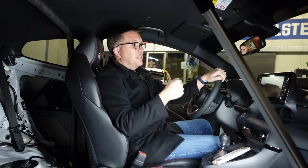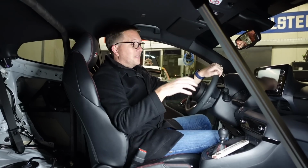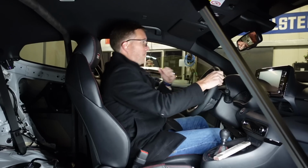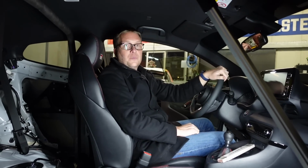And it also scares me because these cars still have to be road legal. That means that I have to expect that somebody from Apex, a customer, somebody's going to drive this car and not have a helmet on. If I drove this car and didn't have a helmet on and I had an accident, I can guarantee you that my head would be split open.